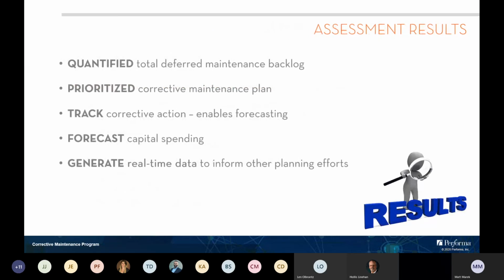So as you go through the full facility condition assessment process and you've identified, prioritized, quantified all these projects, what you want to get at the end of it is first a quantified total deferred maintenance backlog, a prioritized corrective maintenance plan. You want to be able to track the corrective action to enable forecasting future capital spending for year over year budgetary needs, and then be able to generate real-time data to inform other planning efforts that your organization might be going through.